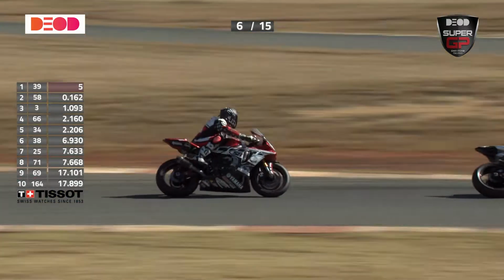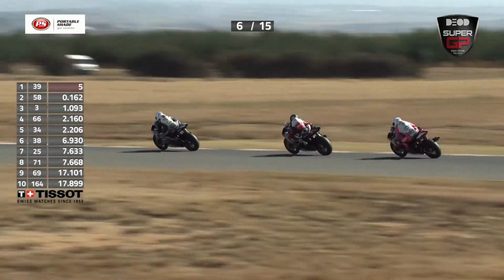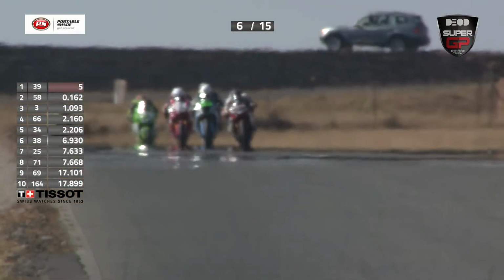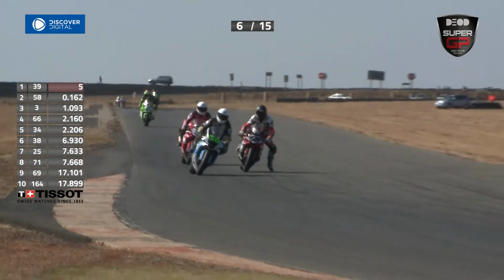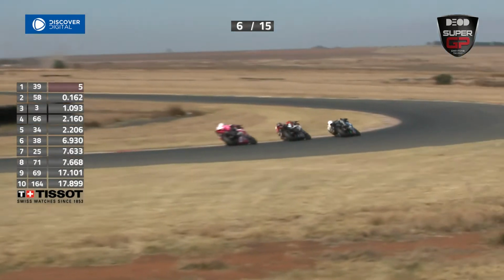So the My Way Yamaha man is playing his race to perfection after a not so good start, uncharacteristic of Clint Sella, picked his way through and is now challenging for the win. Magic Mike has a big look over his shoulder, looks straight into the Shoey visor there, right on his tail of Clint Sella. White, I think, was having a look there because he realized that if Sella's there, he's got to go.